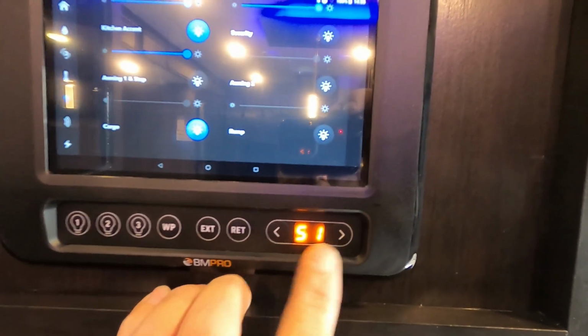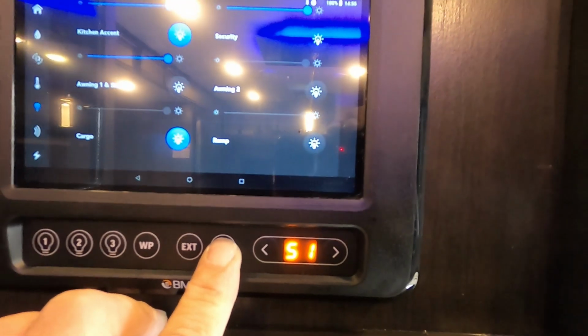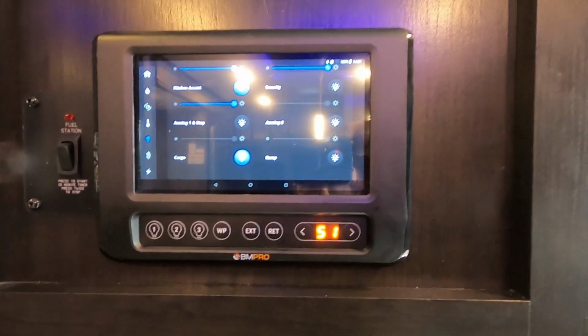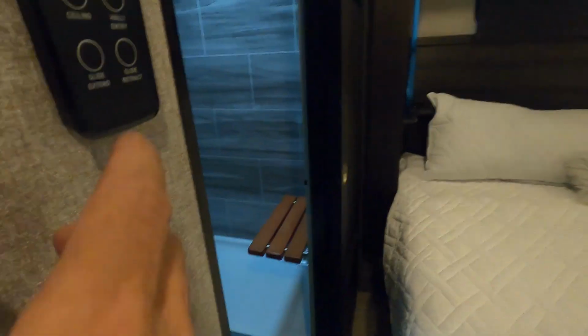We're going to go to slide number 1. We're going to hit retract. That's going to be our bedroom slide. That's going to start to come in, but I'm also going to show you that you can also run it in from up here. Again, doors and drawers. Make sure these doors and drawers are closed. Just hit retract here.